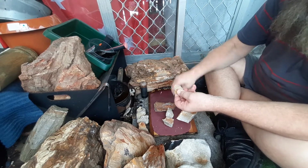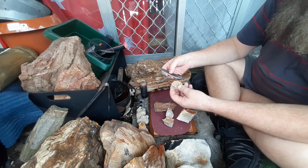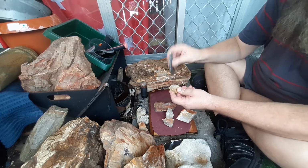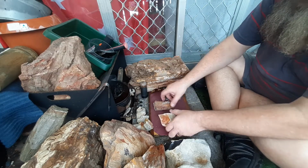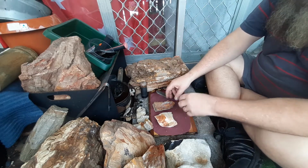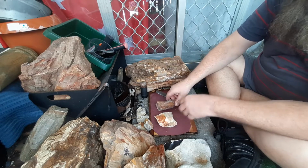I'm a bit of a fanboy about this quartzite. I really like it because it was free. I found it in my backyard. I've got lots of it. But yeah, this is my working stone. I basically use it all the time, fooling around with it. It's such a good stone because you can find it anywhere.